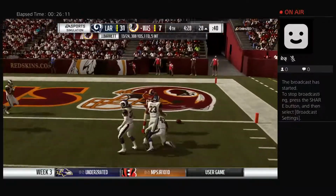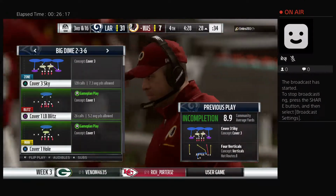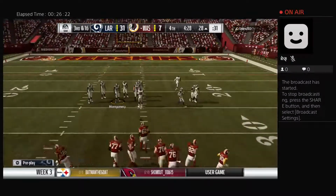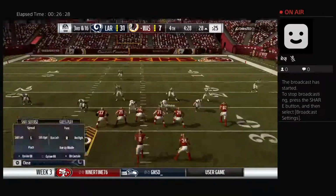And he drops it incomplete, and their struggles continue here. Another wayward pass. You know, things started out poorly in this game, and to be frank, they just really haven't gotten much better. And all that does is embolden a secondary. They feel good about what's going on, and they just play better and better.